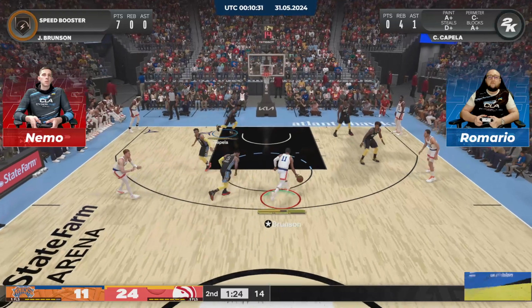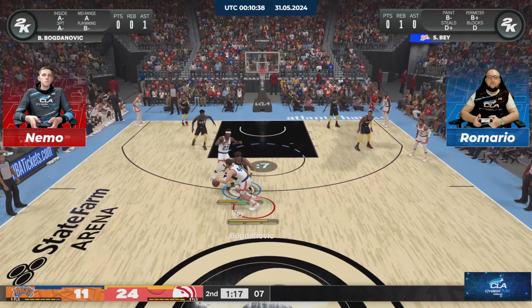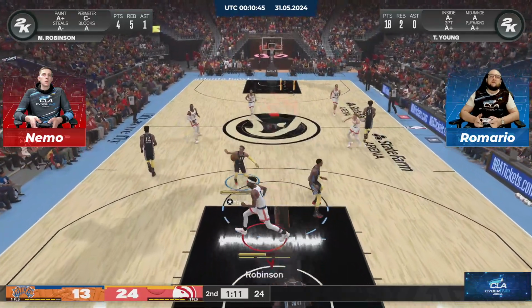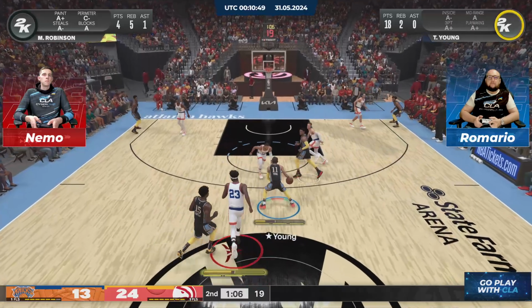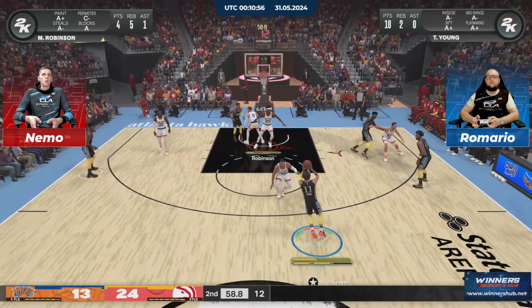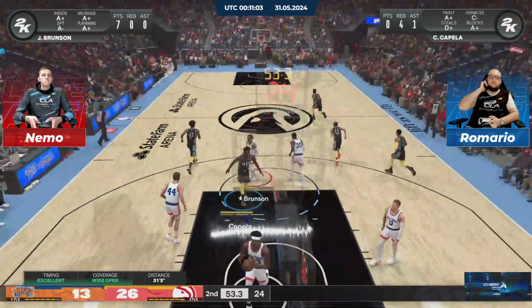DiVincenzo with the screen on Murray. Brunson goes in. Outside Bogdanovich. Back to Robinson. The slam dunk by Robinson. Good decision there by Bogdanovich. Solid at noticing when the defenses overcommit. The pass to Murray. And there's the drive. Young against Brunson. In Atlanta again with the bucket.